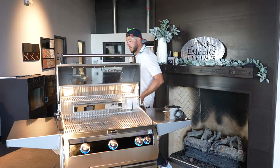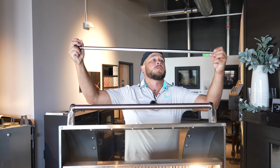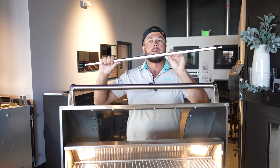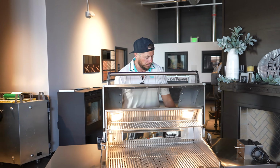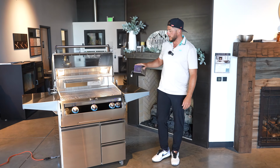Our spit rod, which I really like, they have a holder for it in the back. And this thing's no joke. I mean, seriously, it's like 20 pounds. What the heck are you going to do with this? Put a whole hog on here or something? It's ridiculous, completely unnecessary. Same with this rotisserie motor. You'd do like 2 turkeys or something crazy.